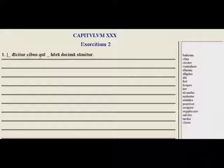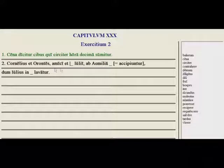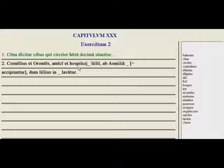What blank dicitur quibus qui blank hora decima sumitur. What is the food called which is eaten at the 10th around the 10th hour? It is cena. Cena dicitur quibus qui, and we want the word for around or near, and we learned it just now, is circiter. Cornelius et Orontes amici et blank Julii ab Aemilia blank dum Julius in blank lavatur. Cornelius and Orontes, friends, and the word for guests we want here, which was hospites of Julius.